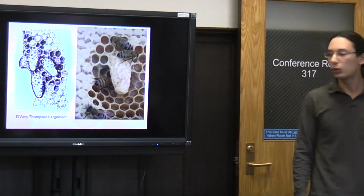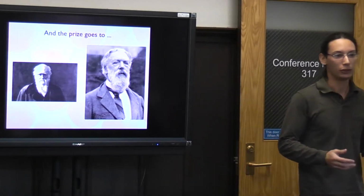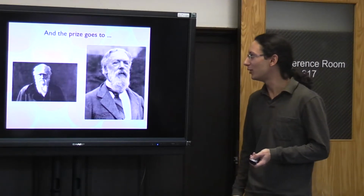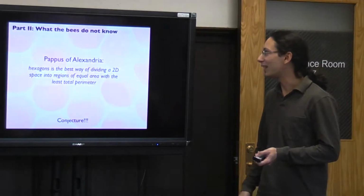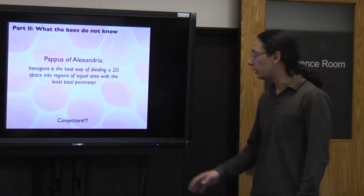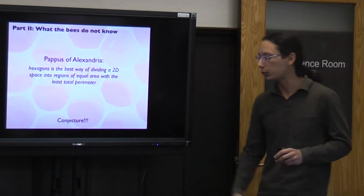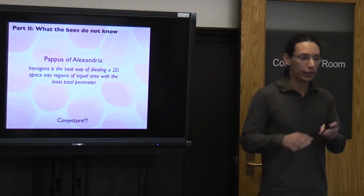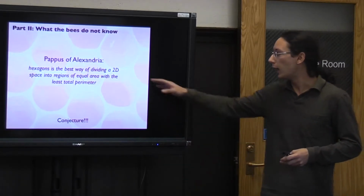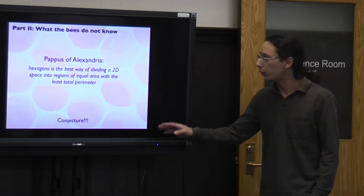So the point is, in the modern view, who wins from those two views? Before I talk about what people have said, I'm going to talk about some other things, and I'll come back to that in the end. Both the ideas that Darwin expressed and the ideas that Thomson observed come with the idea that in 2D, if you try to divide the space into regions of equal area, hexagonal is the best. And that was a conjecture from 1800 BC.